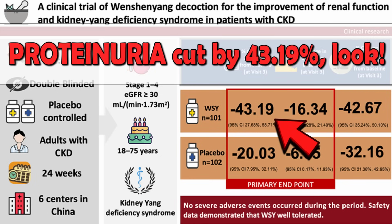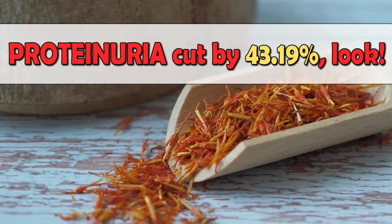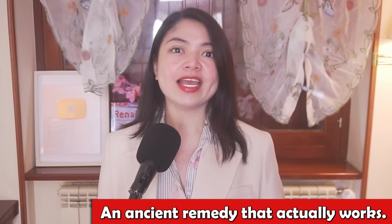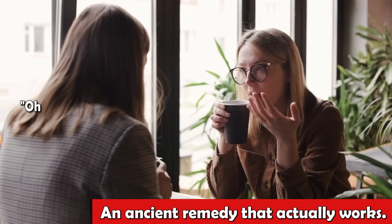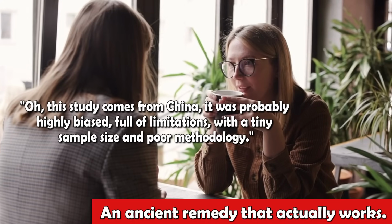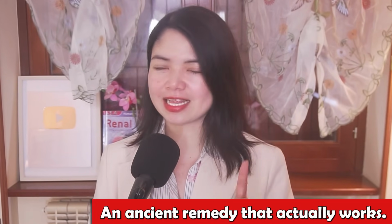And the results, in just 24 weeks, participants saw a drop in their proteinuria by more than 43%. And in their creatinine by more than 16%. Incredible, isn't it? Okay, I know what you may be thinking. Oh, this study comes from China. It was probably highly biased, full of limitations, and with a tiny sample size and poor methodology. But let me stop you right there.